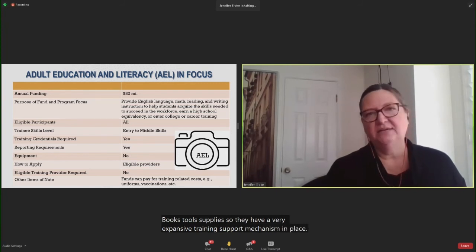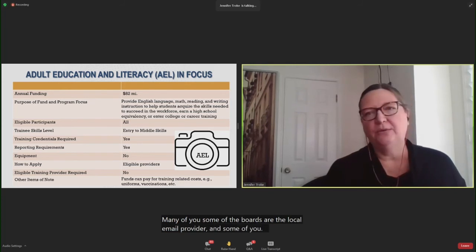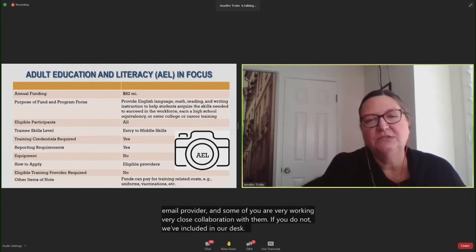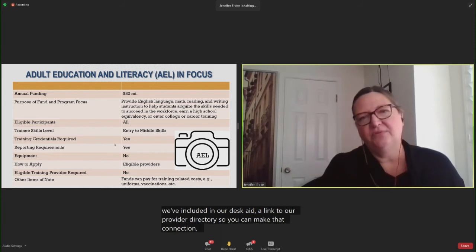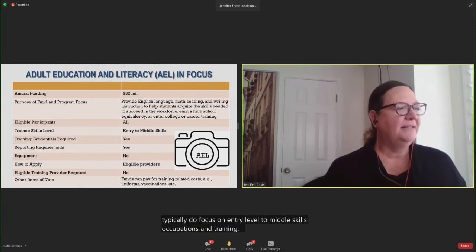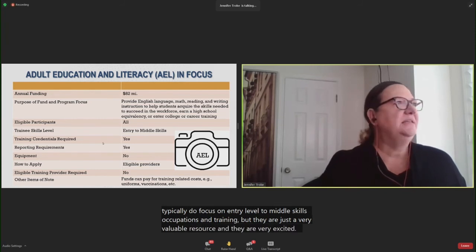Many of you, some of the boards are the local AEL provider, and some of you work in very close collaboration with them. If you do not, we've included in our desk aid a link to our provider directory so you can make that connection. AEL providers typically do focus on entry level to middle skills occupations and training, but they are just a very valuable resource, and they are very excited to be there for the boards.